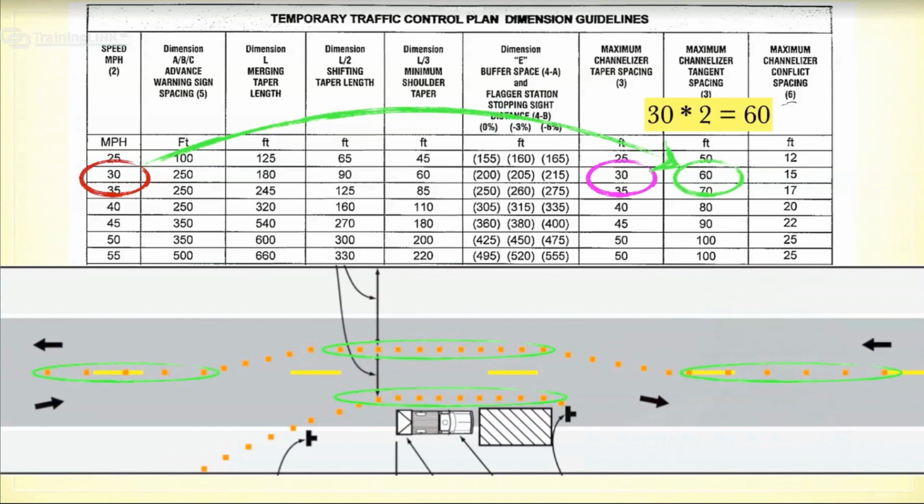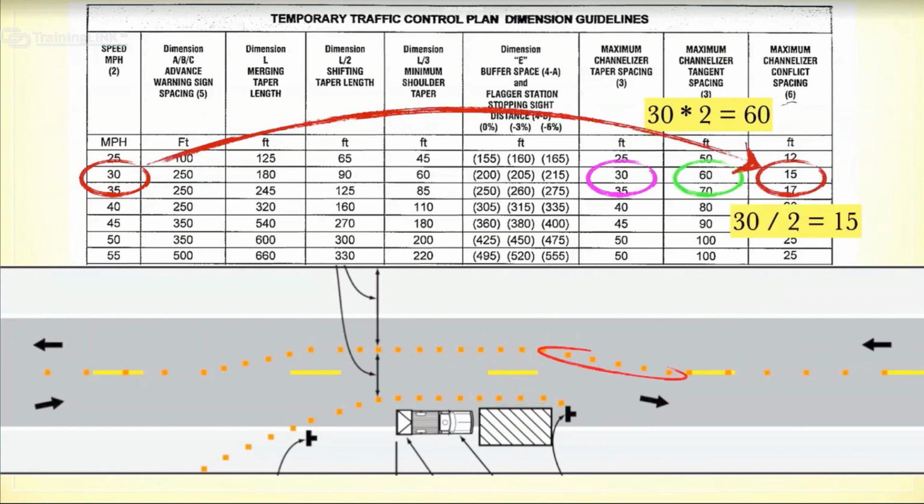At 30 miles an hour, the tangent spacing is 60, which just so happens to be double the amount of the taper. So the tangent, parallel with traffic, is twice the spacing allowed than in the taper. So all you have to do is double it. If I'm on a 30 mile an hour road, my tangent, parallel cones, I can just say, they're 60 feet. Boom.